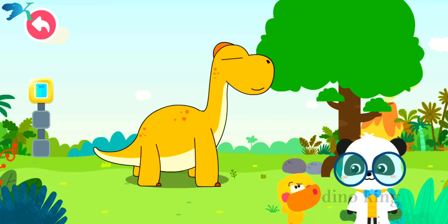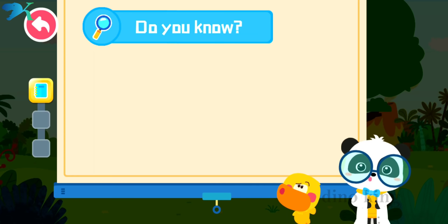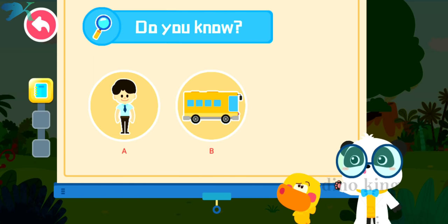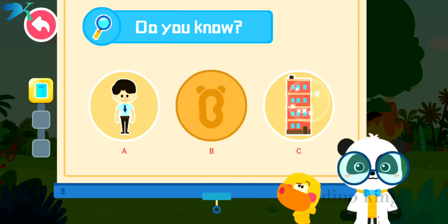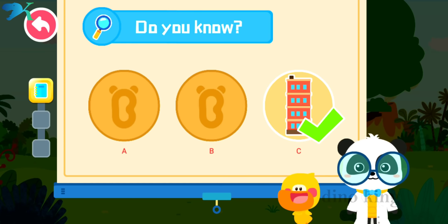15 meters? Is that tall? Do you know what is as tall as Brachiosaurus with the height of 15 meters? A. A person. B. A bus. C. A four-story building. That's not correct. That's right! You are right!